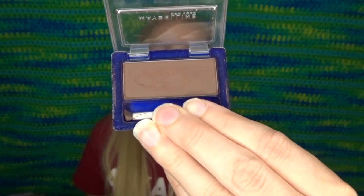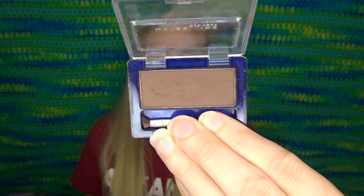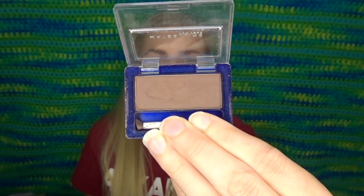I've got a couple brow products here. All right, this right here was the very first brow product that I ever used. This is a powder from Maybelline, and it doesn't even look like I've done anything to it, but I used this stuff for years and years, and I don't even know how long I've had this. This is the Ultra Brow Brush On Color. It was just like a powder that you put on. This served me well.